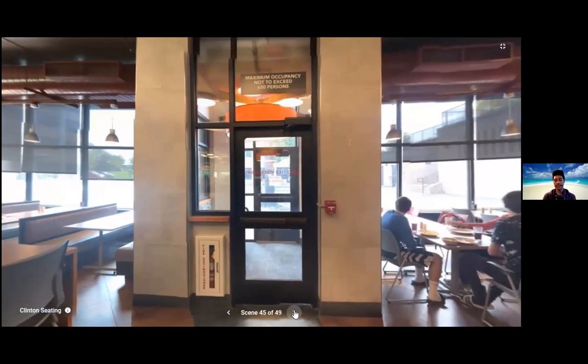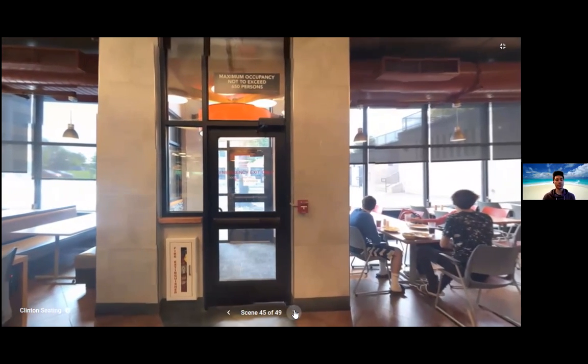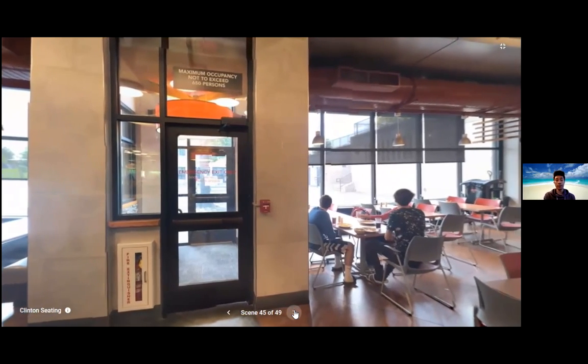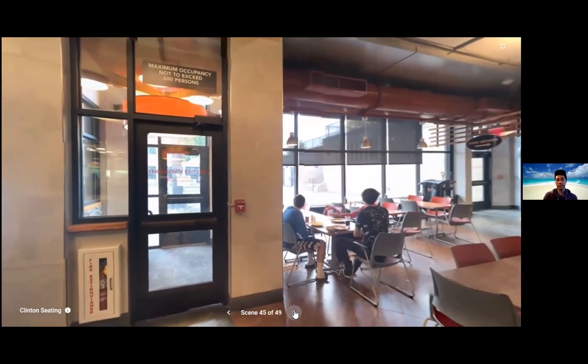The seating at Clinton is meant to mimic restaurants. In addition, it also offers students options to sit on sofas and around a large fireplace. There's also a bunch of built-in outlets for students to plug in their devices while they eat.